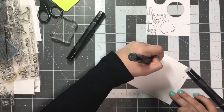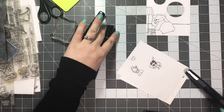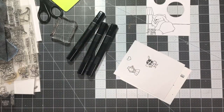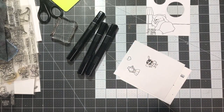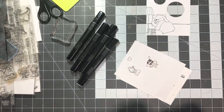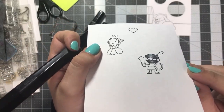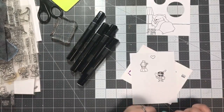Can you guys even see what I'm doing at all? I feel like it's a little far away. Getting used to my new room is hard because everything is different. Hopefully you can see. I don't know if the shadow is kind of bad. I don't know if you can see what I'm doing at all.